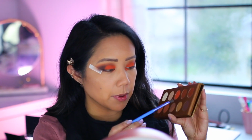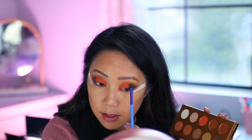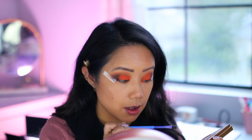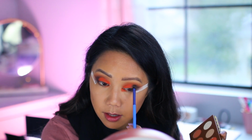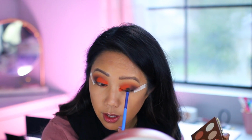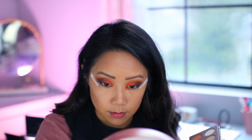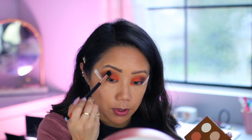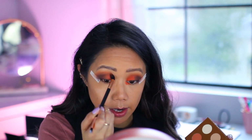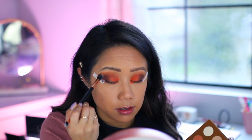I'm gonna go back in with the shading brush and a little bit of Edible Gem, and I'm just gonna fade a little bit of this into this color called Aftertaste, just so that it gradiates. We don't want any harsh lines. Let's actually take a bit of Start Soft, and we're just going to work this right into this socket area. We're just gonna blend all of these edges.